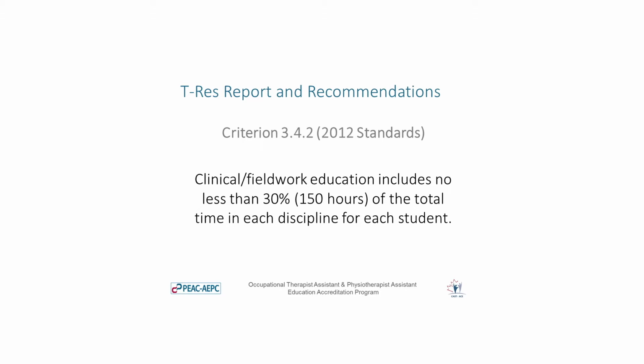Not without its bumps. We all know that we've had a bump with this particular criterion. And just to remind you, the criterion in the 2012 standards said clinical fieldwork education includes no less than 30% or 150 hours of the total time in each discipline for each student. Because of some issues, primarily with our CAOT board, I think, with the actual standard, we thought we had to do something about it.